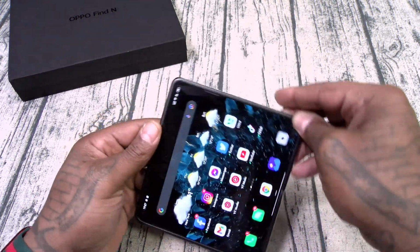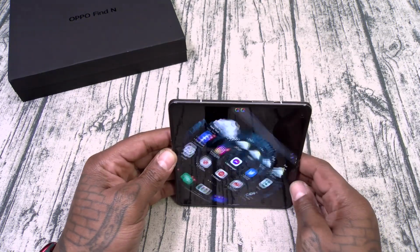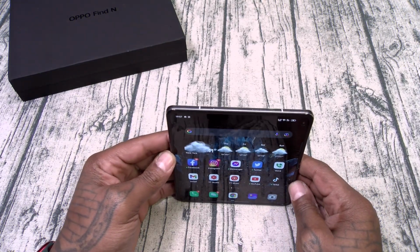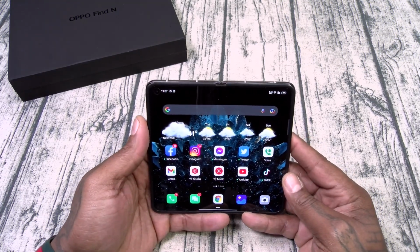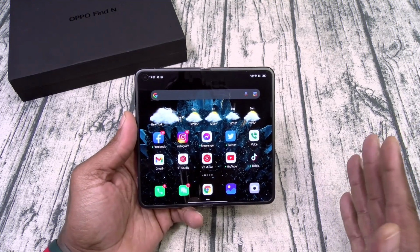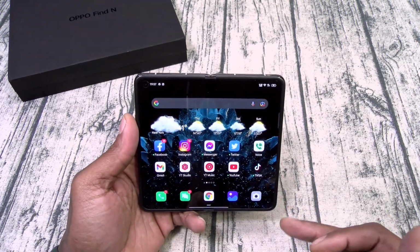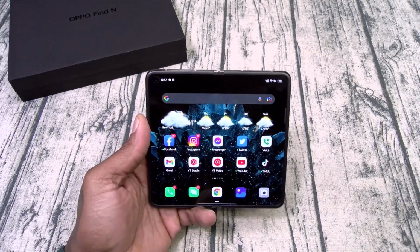Now, one thing about this phone that I do like is you can adjust the aspect ratios. You can flip it around and put the speakers on the top on certain apps, but it doesn't work like that for every single app. So sometimes you're gonna be forced to have bottom firing speakers. They do sound great. I just wish they would have been spaced out the way dual speakers are supposed to be spaced out. One on the bottom, one on the top.